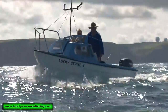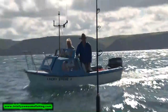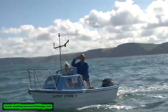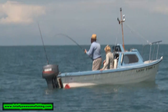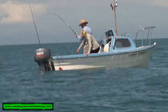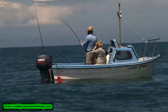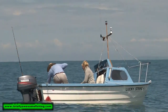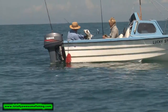A truly dedicated small boat fisherman ventures onto this stretch of coastline. And with us on the day was Peter Scott and his small 14-foot boat, Lucky Strike 4. He's fished this area for over 30 years and he still keeps coming back. Is that because the fishing is still untapped? Well, you better judge for yourself.